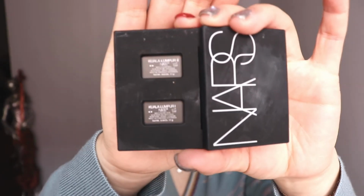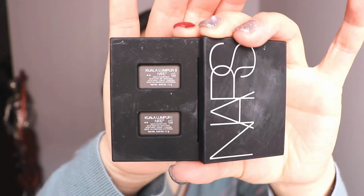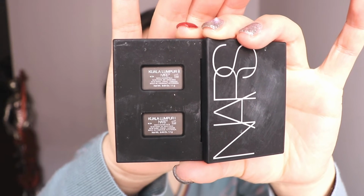The color is called, you've got to excuse my pronunciation here, I think it's pronounced Kuala Lumpur. If I got it wrong, don't laugh. If you know how to pronounce this, good for you. This is the name of this palette. It's a duo. I absolutely love this one.